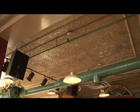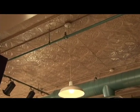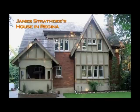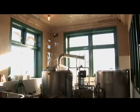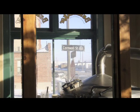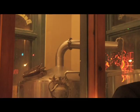The area we're in with the fresh tin ceiling, of course, was the area where the offices were. They hired a young man named Strathdee, brought him over from Scotland, and sent him over here to manage the property. His office, I suspect, was over there in the corner where the brew house is now. And the rest of the area underneath the tin ceiling was for the display of the products for sale in the building.